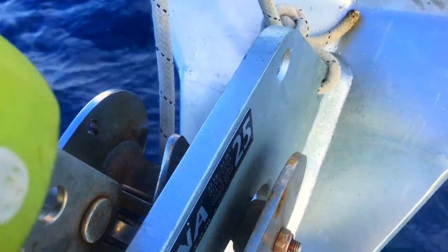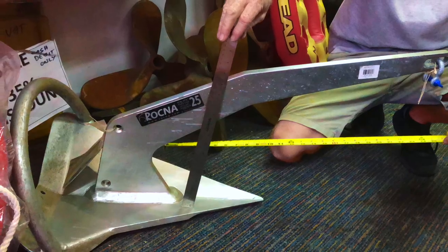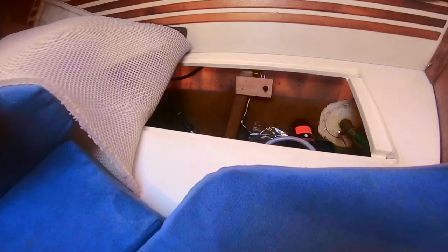Now in Barbados, we first of all had to buy a new anchor because our boat was dragging. So we now have a big anchor and we're well and truly anchored. We've also managed to fix our water maker. So we're planning on staying a few weeks in Barbados.